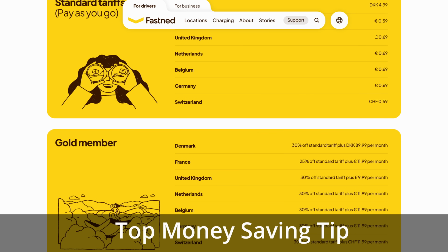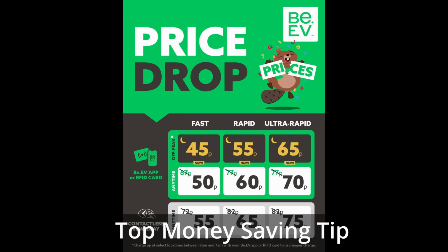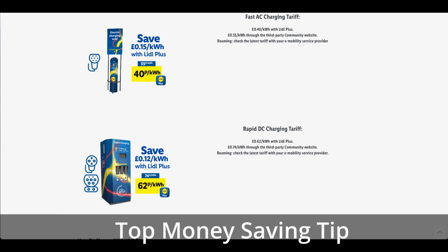A typical EV with a 50 kilowatt hour battery, saving just 10 pence per kilowatt hour on a weekly charge, will save you £250 a year. And many could find savings of about 40 pence per kilowatt hour, saving £1,000 each and every year. It could easily prove to be a few hours well spent.